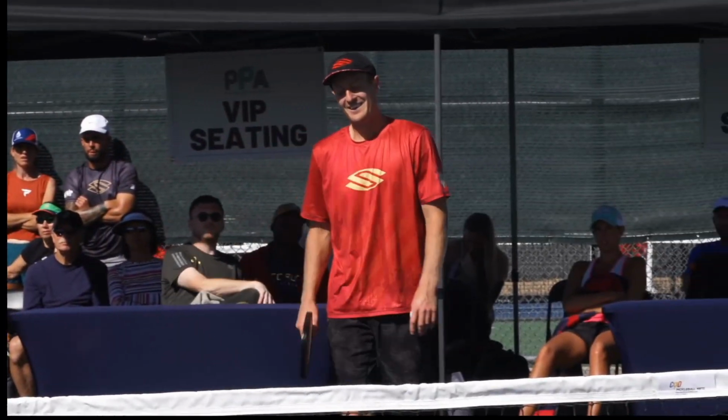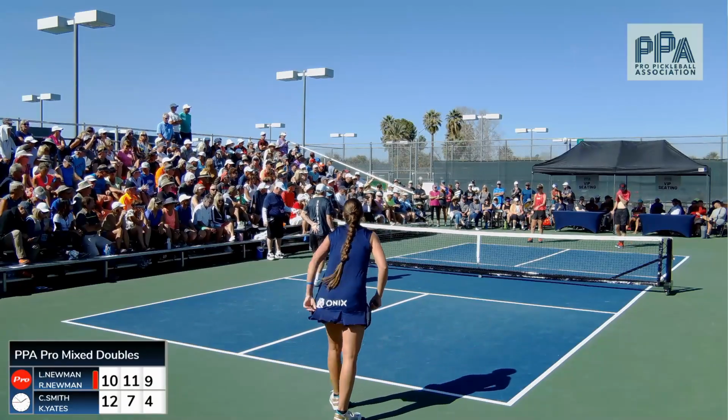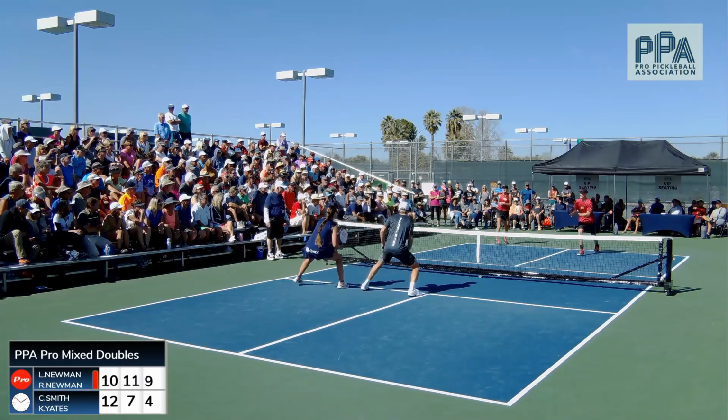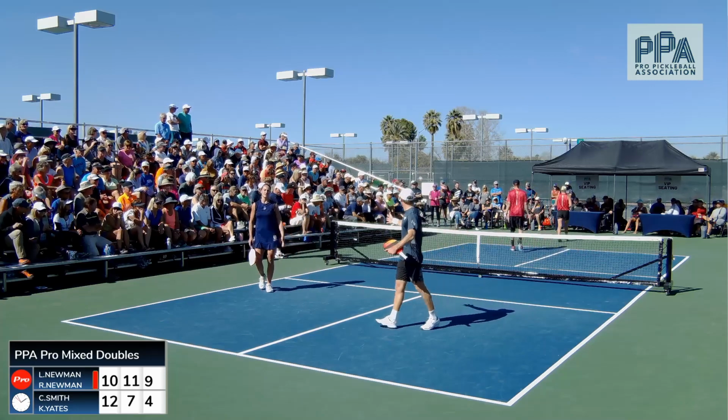There's a kitchen violation by Riley Newman. Man, these guys are good. There's that leg kick, willing the ball to get in.